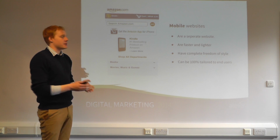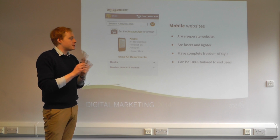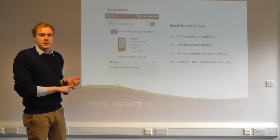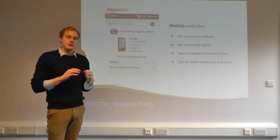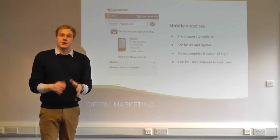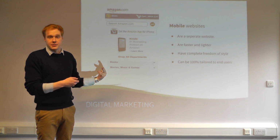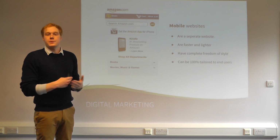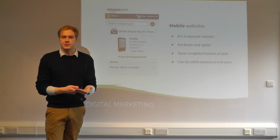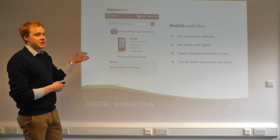Well, it's because a mobile website is a carbon copy of your existing website, completely separate to manage, to edit as you wish. So ultimately you're left with a faster website, because although responsive websites hide the content, it's still being loaded. With a mobile website you can remove that content completely. As a result, it's faster and lighter. So you won't have to wait as long when you're browsing on your mobile device, which is extremely important to people on the go. You have complete freedom of style.